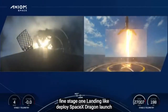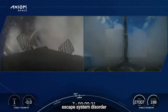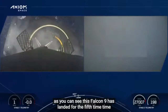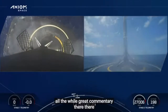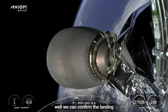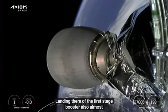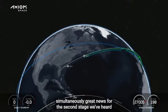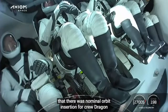Stage 1 landing leg deploy. SpaceX Dragon, launch escape system disarmed. As you can see, this Falcon 9 has landed for the fifth time. Great commentary there. Landing confirmed. Confirmed landing there of the first stage booster. Also, almost simultaneously, great news for the second stage. We heard that there was nominal orbit insertion for Crew Dragon Endeavour.